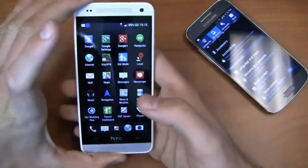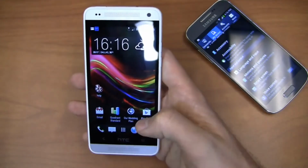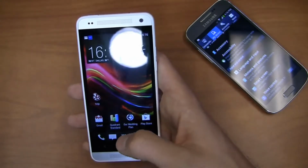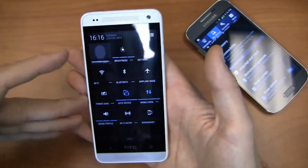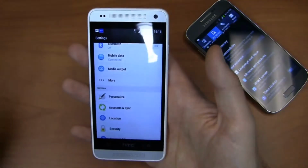And very similar over here with the HTC One Mini. You do miss out on a couple of those things: the TV application, optical image stabilization, and the camera. Otherwise, pretty fluid and pretty similar to what you see on the HTC One, at least the international version, with Android 4.2.2 here. And you can see all the shortcuts. I can go right into settings. I've got some personalization options as well.